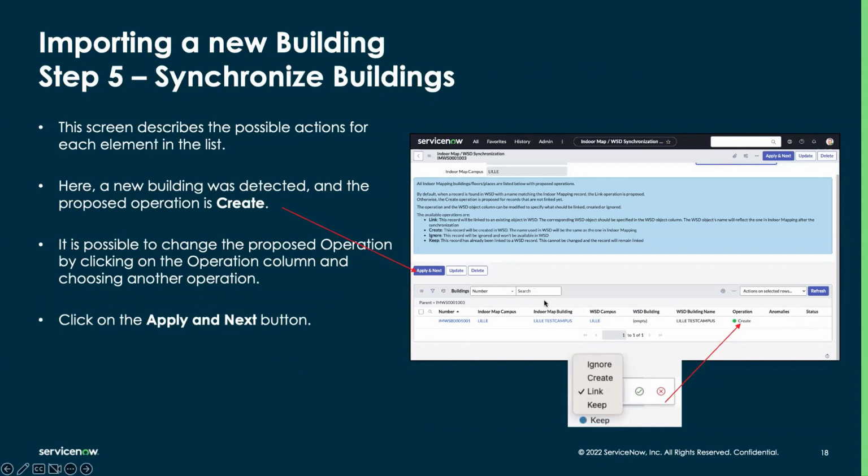So we start with the campus, and here you can see the purpose of this tool is to give you full control of what is done when you do the synchronization. Every time you have a screen, this application suggests some operations. Here, the operation is quite simple. It's a create, because the campus and the building do not exist on the WSD side. So they have to be created. But if you disagree with the suggested operation, it's of course possible to change that and to choose your way. There are other options. Could be ignore, for instance, if you don't want to create it. And we will see all those other options after that. And you click next. So the campus was detected, and it's a new one, so it suggests creation.